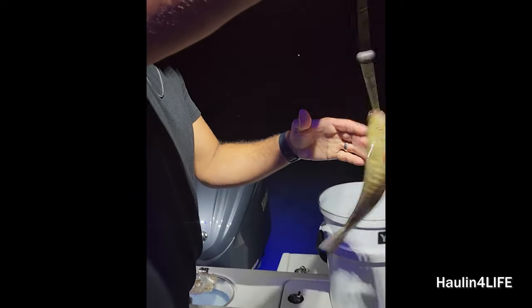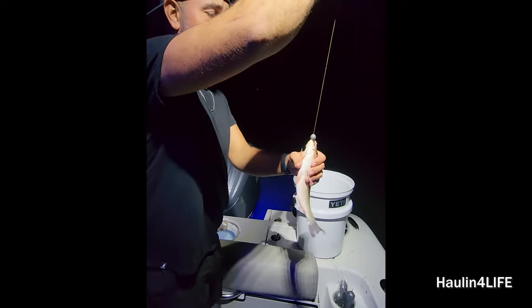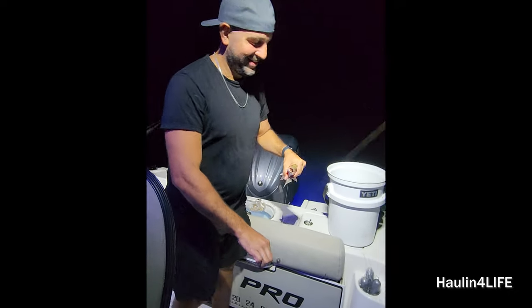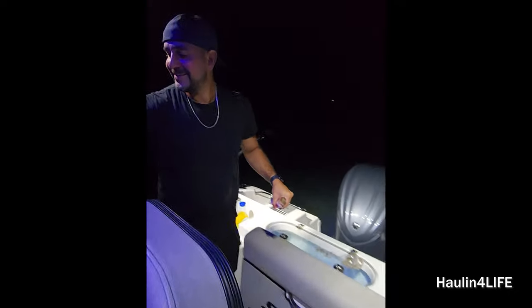Another snapper. In our home away from home. Another one that swallowed it. Oh, great. Going back into surgery. Yep.